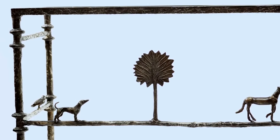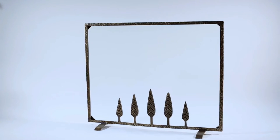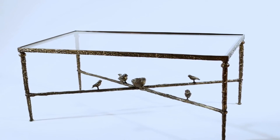Nobody could copy Giacometti. He was unique to this, but his furniture is beautiful and will work in anyone's home, whether it's traditional, transitional, contemporary, something that functions, that's pretty to look at, and it becomes a family heirloom. This is a work of art.